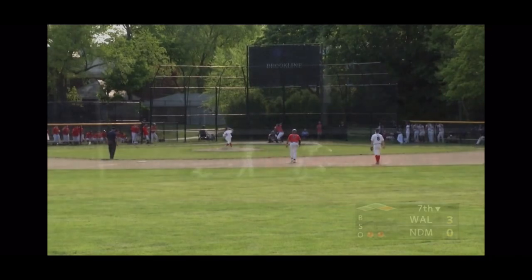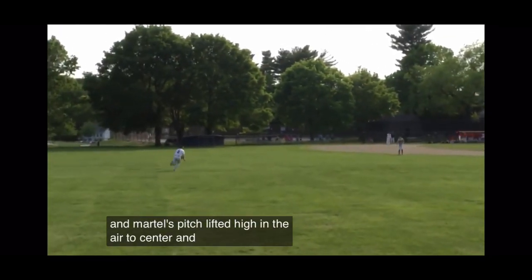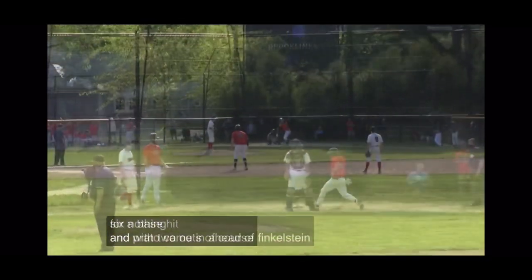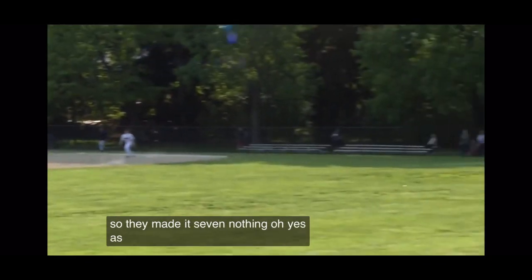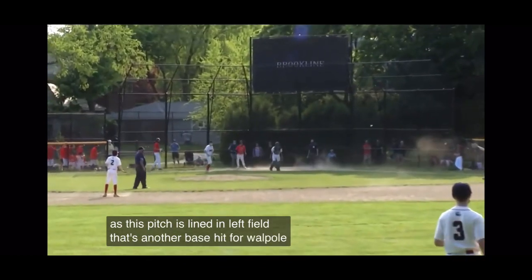The Rockets would lose. And Martel's pitch lifted high in the air to center, and it's going to dunk in for a base hit. And with two outs, of course. So they made it 7-0. Yes. As this pitch is lined in left field, that's another base hit for Walpole.